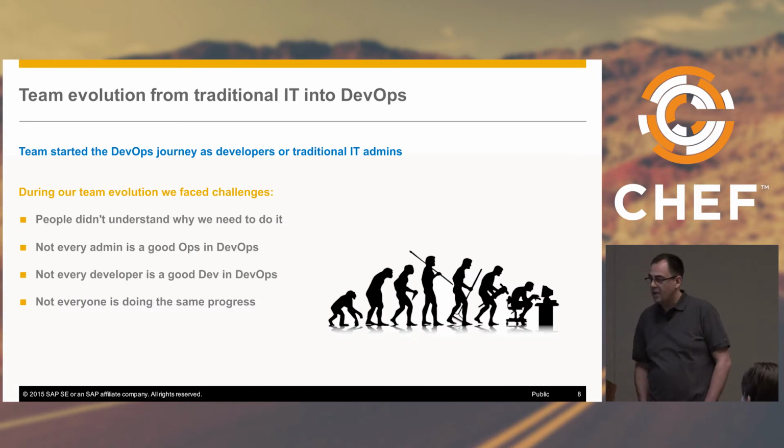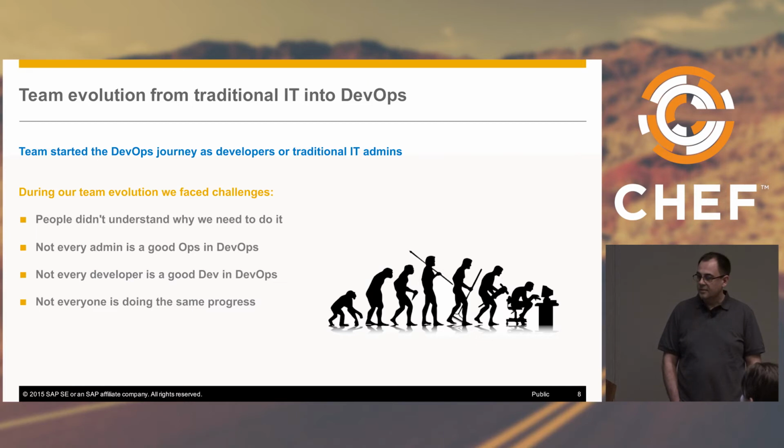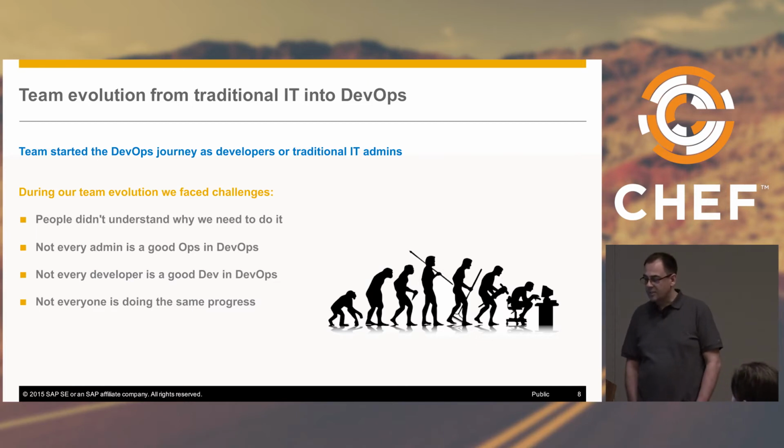During the time, the team had an evolution. So the team started from a traditional developer or system administrator to start into the DevOps journey to do things different than what they did before.